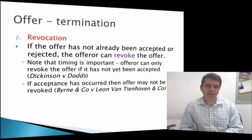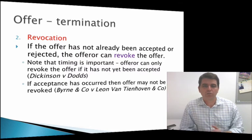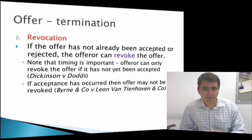The second thing that can occur is what's called the revocation of an offer. So rather than it being a rejection of the offer by the offeree, this involves the offeror taking the deal off the table. What's critical to understand about this is that it can only happen if the offer hasn't been accepted. And this again can get a little bit tricky. Let's have a look at a case or two.